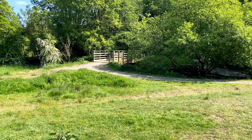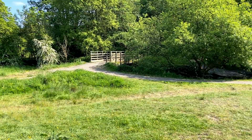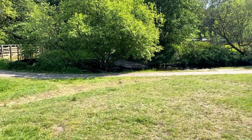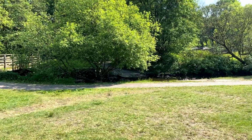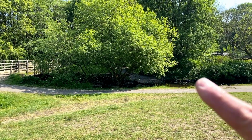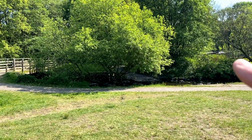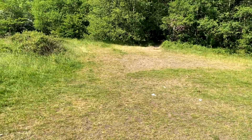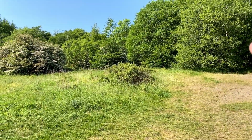We're just on our way to Holden Wood Reservoir. Just a point of interest here. This is where the old railway line used to run from Accrington all the way through to Stubbins and beyond. Those trees there are where the railway line was. And I'll do a separate vlog on this, and it carried on right the way through there.